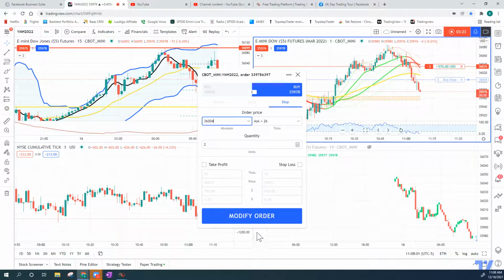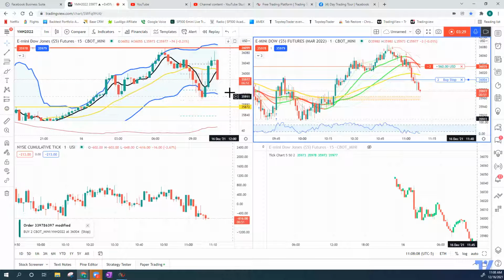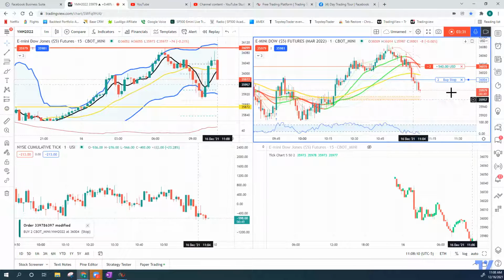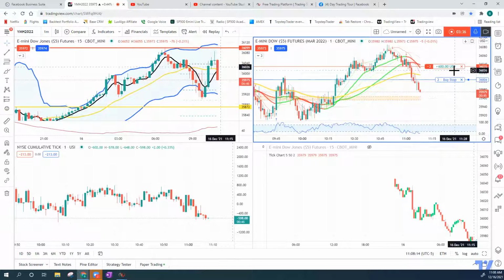So here's a little nine. And if you hear Coach in the background for the American Fluent Trade Room, he's saying the same thing. 980 is going to be our little target here. So that's a good trade for us. We got our $600, $700 out of this trade.